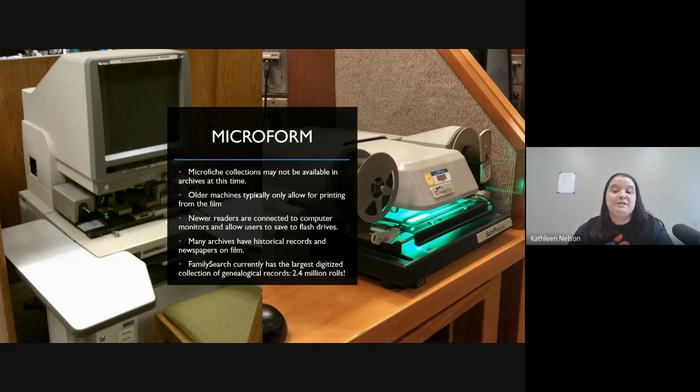And currently, Family Search has the largest digitized collection of genealogical records with over 2 million rolls. And that was part of why they used to have a process for interlibrary loan for their own collection, but they canceled it and decided to digitize their entire collection. And I believe they finished or are close to finishing. And that's where all the digitized images originated on their website.